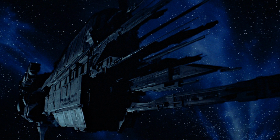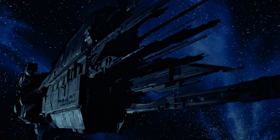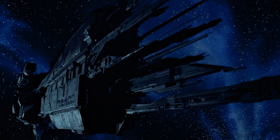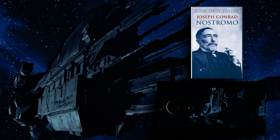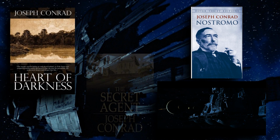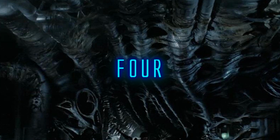The Sulaco, the large transport ship that the Marines used in Aliens, is named after a fictional city in Joseph Conrad's novel Nostromo, which was the name of the main ship used in Alien. In fact, most of the ships in the Alien franchise get their names from Joseph Conrad novels.